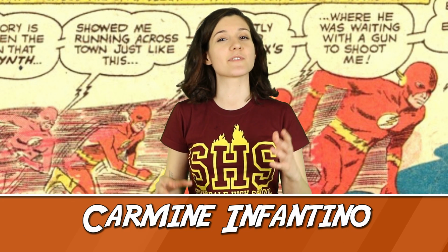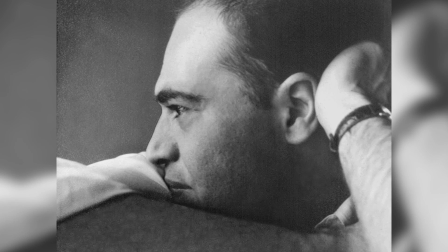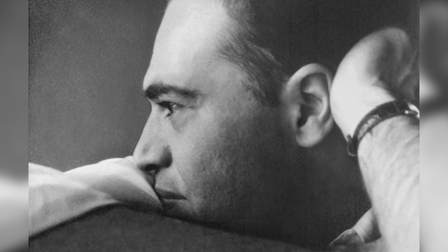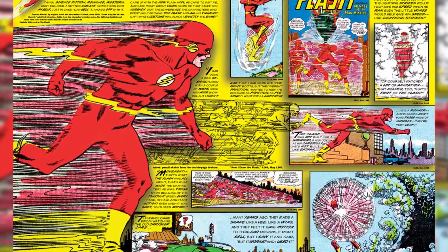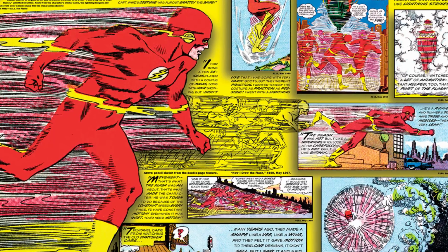At number 10, we've got Carmine Infantino. Meet the man responsible for some of the most iconic Flash covers, Carmine Infantino. In 1956, when DC editor Julius Schwartz asked Infantino to help revive some of their Golden Age heroes, Infantino designed the red uniform with yellow details that you all know and love today. He's also responsible for creating the visual language that depicted the Flash's speed, using both vertical and horizontal lines to make the figure a red and yellow blur.